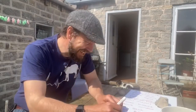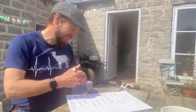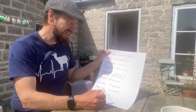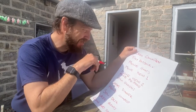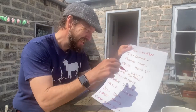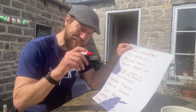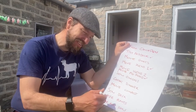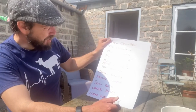So I've just finished lunch and come to check my list. Let's go through it. So, tidy paddock, done. Move goats, almost done. We've just got Fern to do, and then I need to move the base of their house. Move hens, one. Oh, that's done. Number two, we're gonna do that next. Move pig food, done. Sow onions, not yet. Cook dinner, not yet. Move compost, not yet. Sow basil, water plants, not yet. Clear away tools, done.